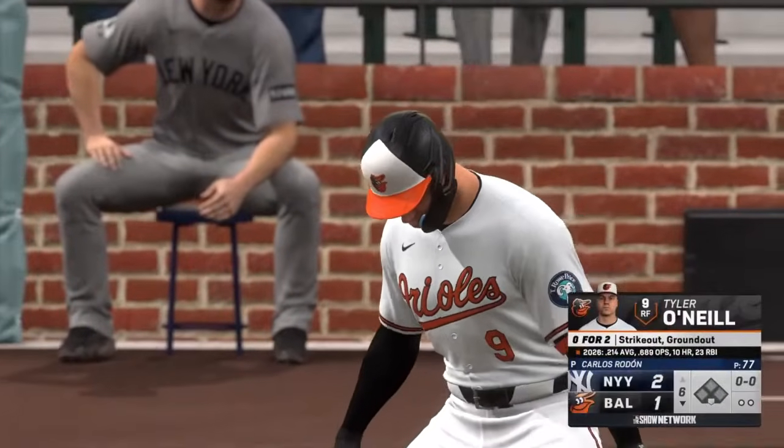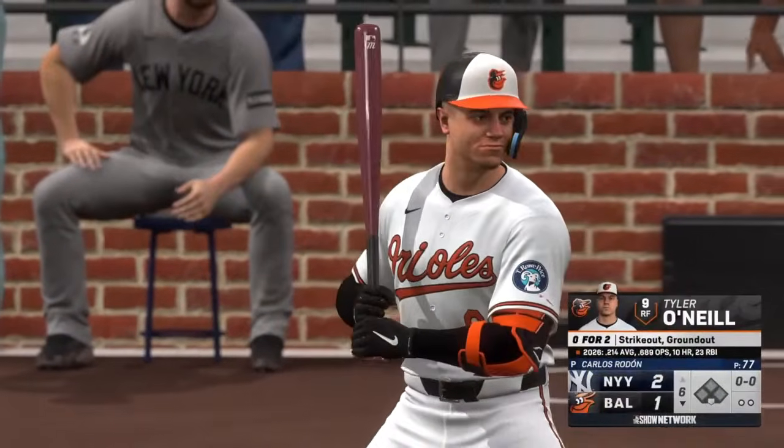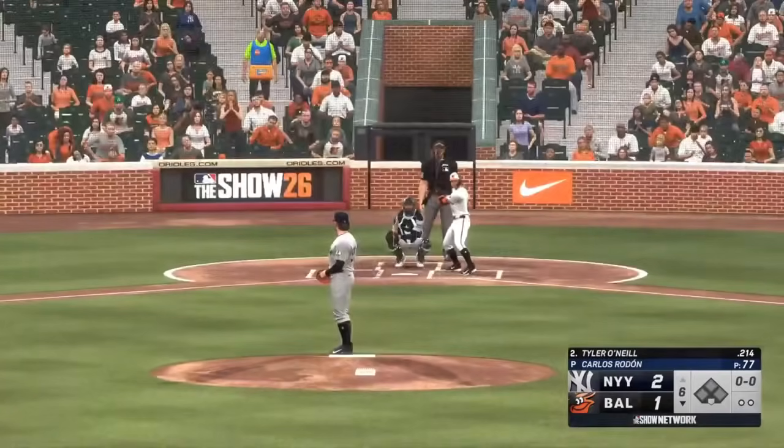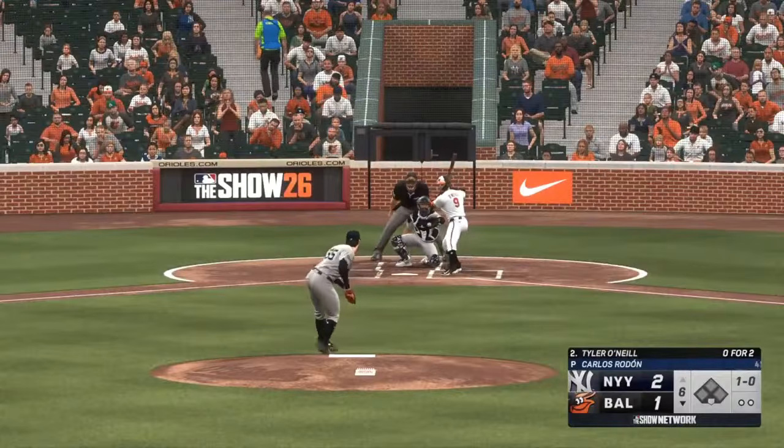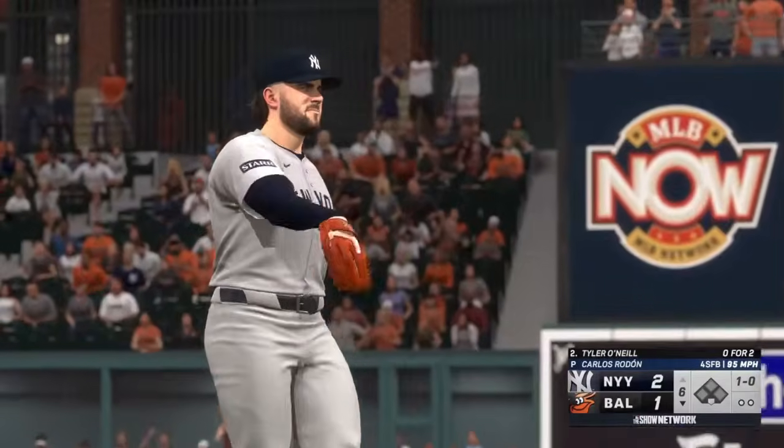Back here in Baltimore, now it's the right fielder, Tyler O'Neill. Number 9, Tyler O'Neill. That's off the inside corner, and that's ball 1.